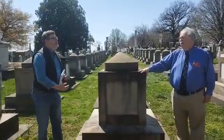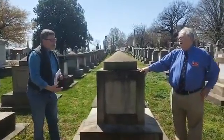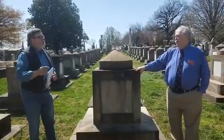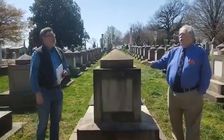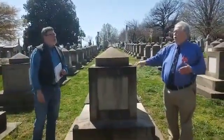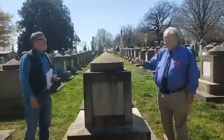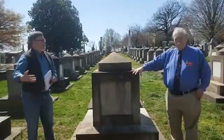And Humphreys had a Confederate brother. Right, Joshua, correct? Yes, who was in the Confederate Navy. And he's buried here, right? Yes, he's buried here. And in fact, Humphreys's father and uncle are buried here also. Really great military lineage.